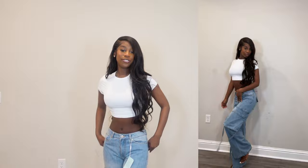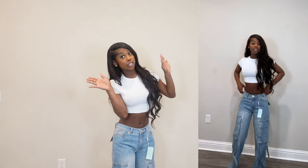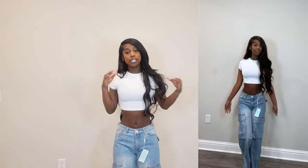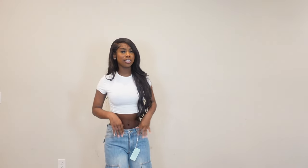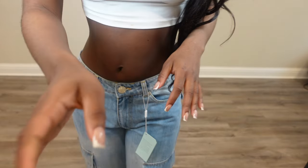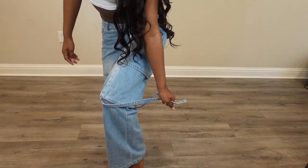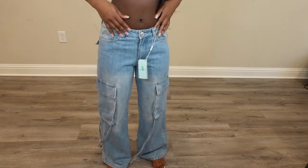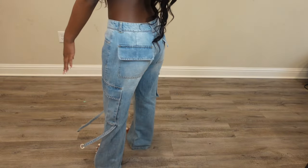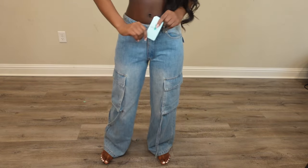It's different. They come with 2 pockets at the back and then 2 pockets on the side. Also, you got your standard pockets right here. These pants are low rise. I love it. It's a statement, especially with a regular basic top. It looks good. Cool detailing about these pants: they have the strings, which makes it different. Like I said, it's a low rise, light wash or medium wash, and overall I love it. Oh, and here's the brand right here.